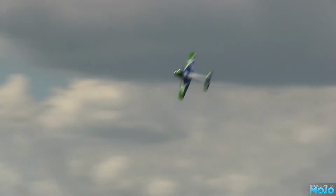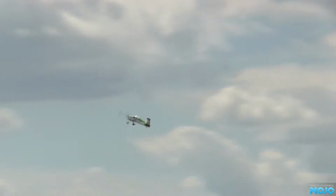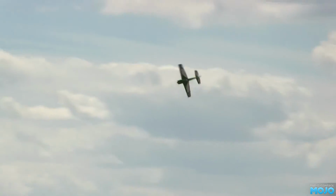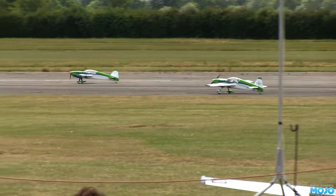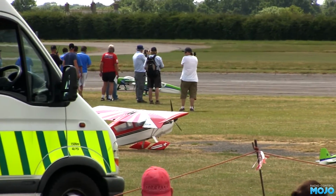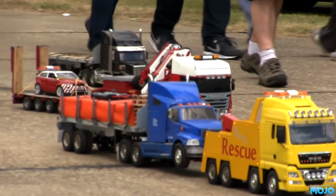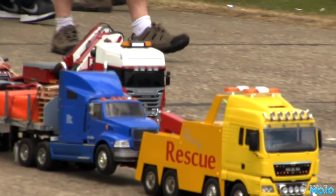Piston power now. I think these guys were flying for McGregor, basically JR in the UK. Look at those snap rolls. I can never get mine to come out the same orientation twice. You can tell these guys know what they're doing by the landing. Well, not so much the landing, but the rollout. They stop pretty much right at their feet. Perfect. Right, parting shot. The truck guy is running along the concrete in front of all the trade stands.